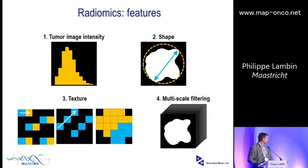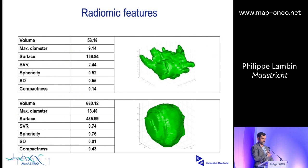So these are the features: intensity, shape, textures, and after processing the image with filtering, you can also extract more information. And just to give you some examples, here you have two tumors with different shapes. Even though the first one is probably smaller, it's obviously linked to biological behaviors of these tumors.